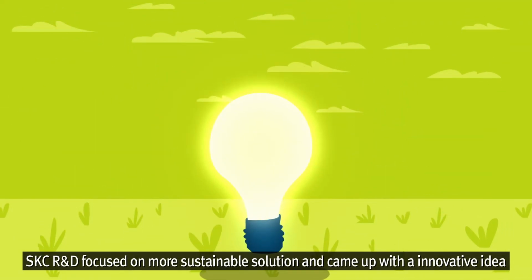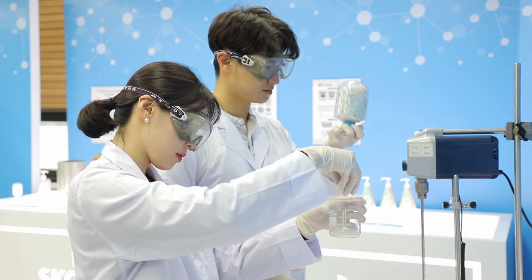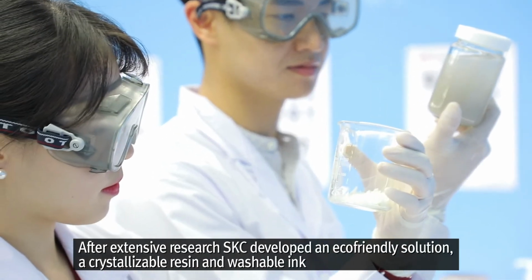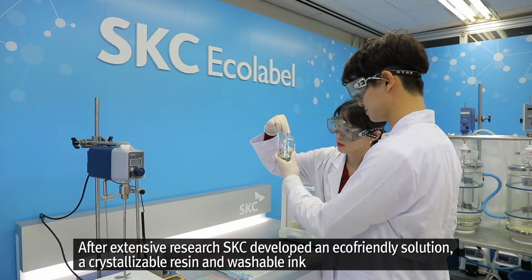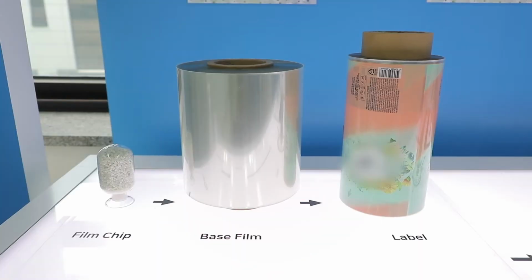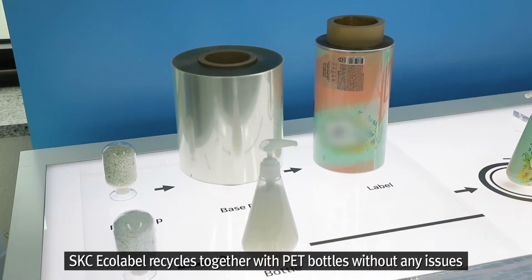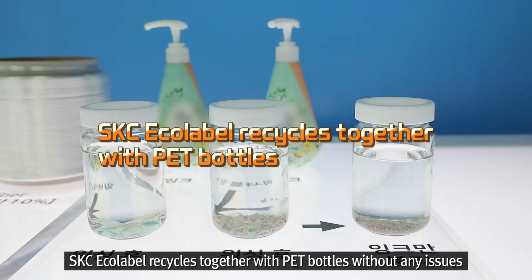SKC R&D focused on more sustainable solution and came up with an innovative idea. After extensive research, SKC developed an eco-friendly solution, a crystallizable resin and washable ink. This is how SKC invented the world's first fully recyclable shrink label. SKC Ecolabel recycles together with PET bottles without any issues.